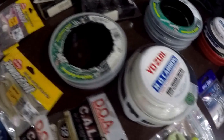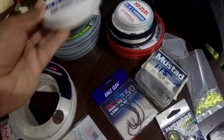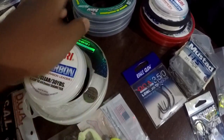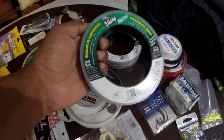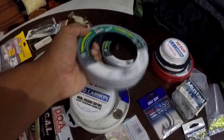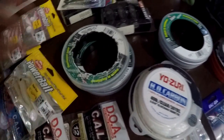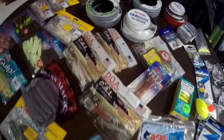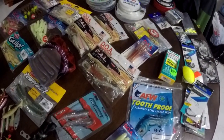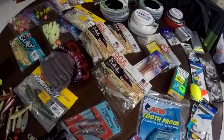Then I have all my leader spools. I have the fluorocarbons, 20, 30, 12, and I have the mono. This is the one I use most of the time, the Trilene. So I have this in 50, 60, 40, 30 pound. That's the basic sizes that I use. So that is it for this table. That's one table down. I'll go through the next one and we'll continue on.